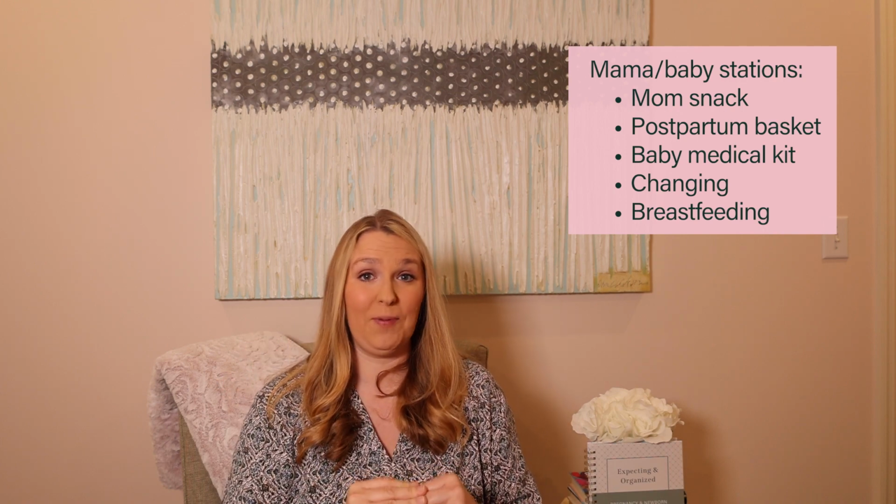Setting these stations up in your home before baby comes is going to make things so much easier for you after baby arrives. What these stations do is they let you have the items you need not only stocked, but also organized in the most logical places with everything that you can need in them. So things are quite literally at your fingertips. You're feeding baby and you're starving and you're thirsty and you haven't had a chance to eat, but you don't want to move them or wake them up if they're falling asleep. That snack station is literally within arm's reach if you use my systems.